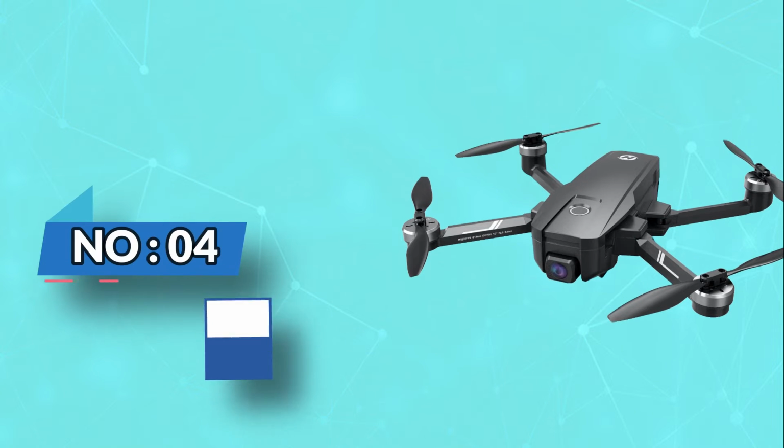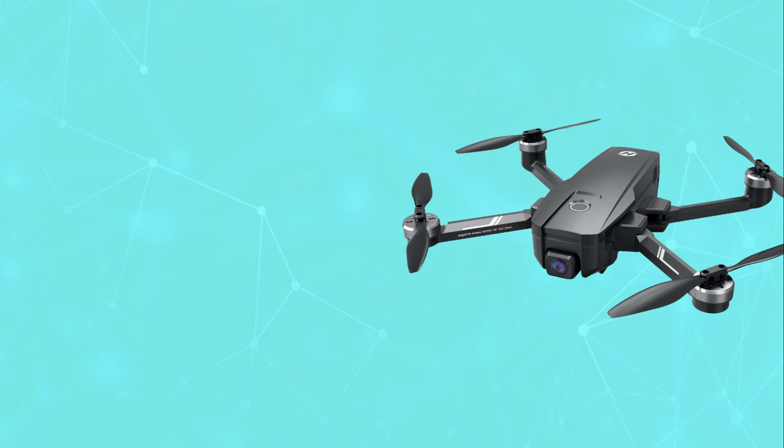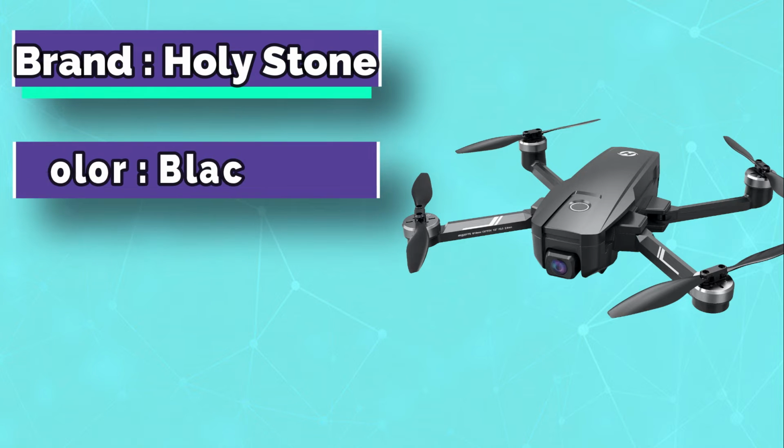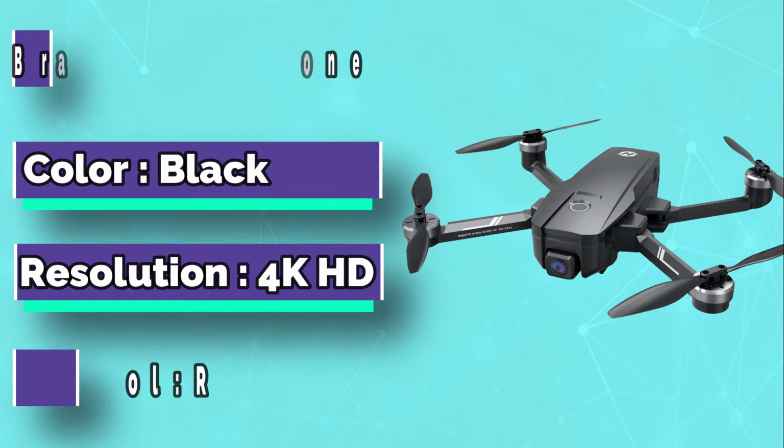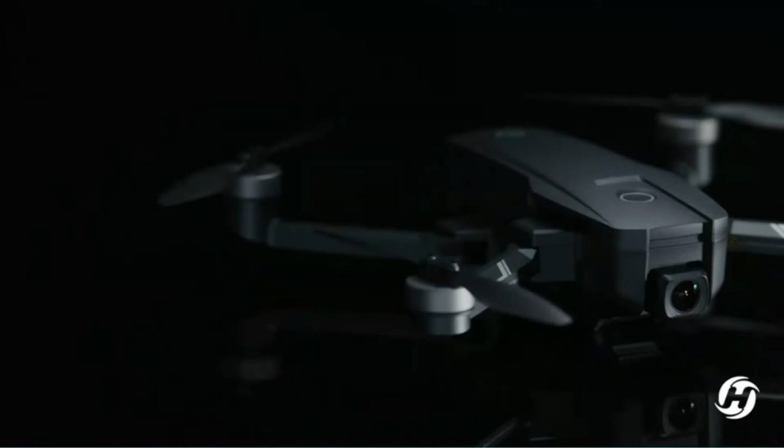Number 4. Holystone drones for real estate photography. If you are just starting out with real estate drone photos, you might prefer a cheaper drone like the Holystone HS720E, which allows you to take quality real estate photos without breaking the bank.